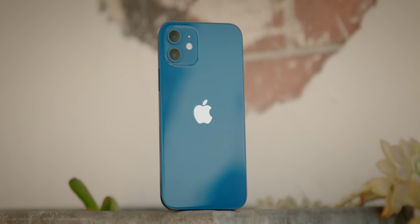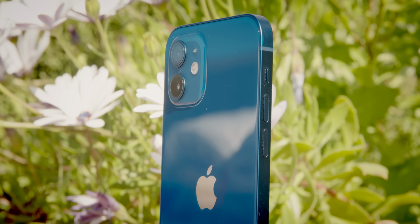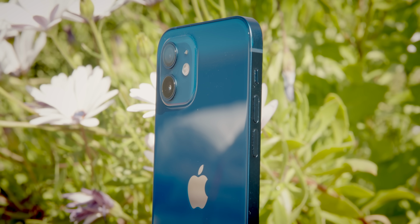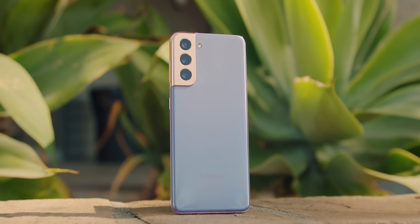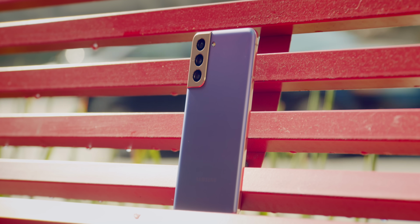If you want a phone that overall just takes great photo and video, you care nothing about telephoto lens, or you just don't care about digital zoom, then the iPhone 12 is an amazing way to go. But if you care about having a telephoto lens, having more camera variety, and video that's still very good, I would go for the S21. For me, though, you could probably tell which one I would go based just on cameras. I'm picking up the S21.